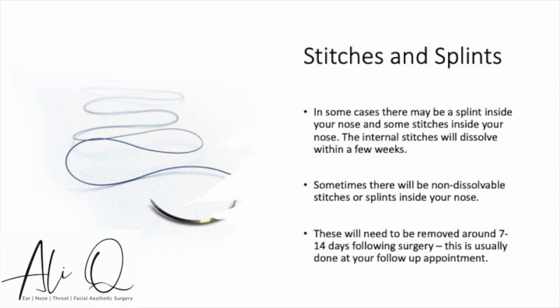Occasionally, splints or sutures can be placed inside the nose. Usually they are dissolvable and will dissolve in a few weeks after the surgery. If there are non-dissolvable stitches or splints placed inside the nose, these are usually removed at your outpatient appointment, which will be scheduled 1 to 2 weeks following your surgery.